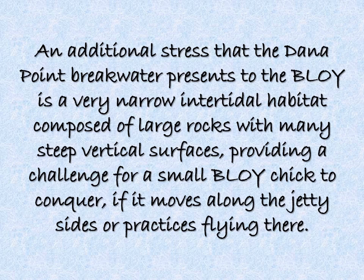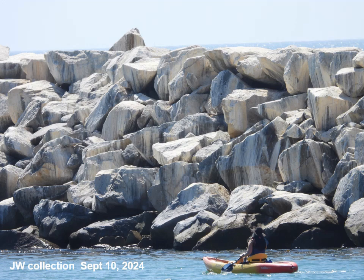But first, an additional stress that the Dana Point breakwater presents to the BLOY is a very narrow intertidal habitat composed of large rocks with many steep vertical surfaces, providing a challenge for a small BLOY chick to conquer if it moves along the jetty sides or practices flying there. I mean, this looks imposing. The rock at the top, by the way, that pointed rock, I've named Shark Tooth, and is a good reference point towards the end of the outer jetty. This picture was taken as a long-distance photo down the breakwater, and it does look pretty impressive compared to the person paddling.